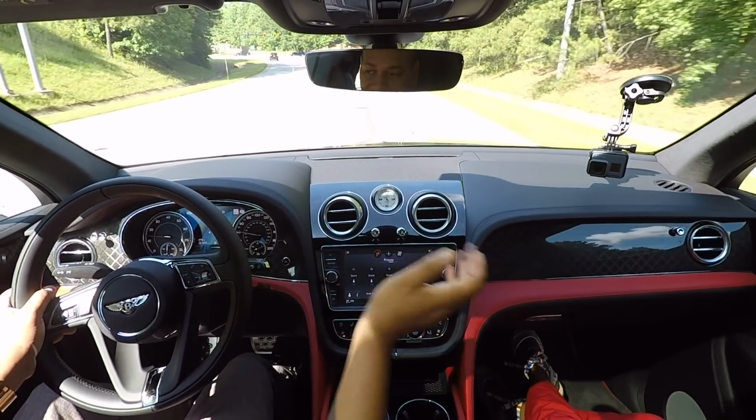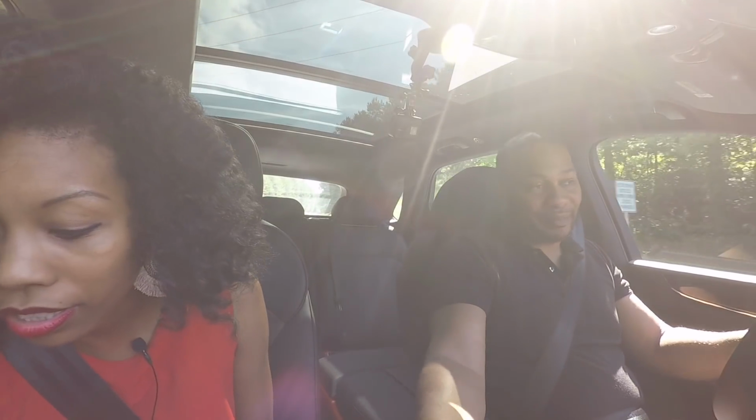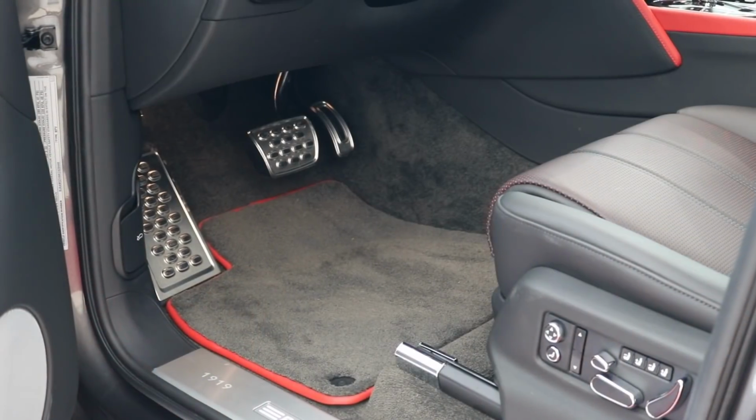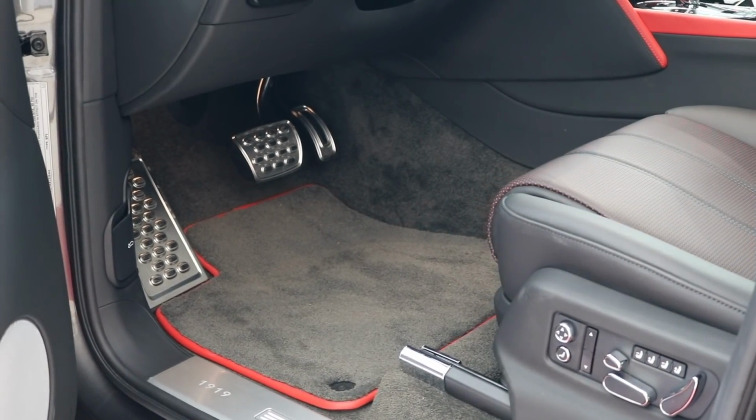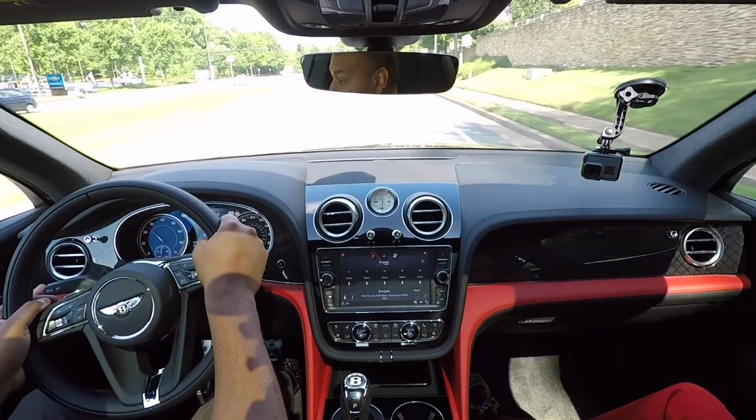So you also have the deep pile floor mats. Speaking of thick, you got the deep pile floor mats with the pillar box red accents going around them. So I really love how the theme has been carried. You have red on the interior, but it's not too much red. Like everything doesn't have to be red, right? Correct.